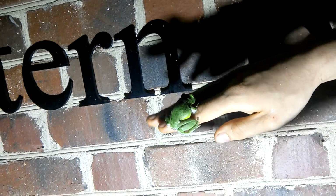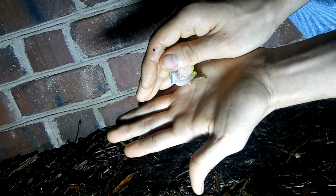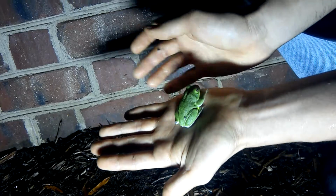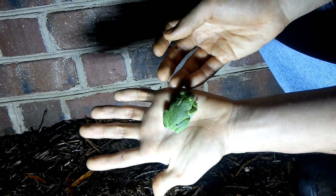The shadows and the light's not easy. Now I'm going to set it down on the ground there. Let's get the belly of it. See if you can get the belly and see the belly. It has some yellowish color to it. Yeah, it does. So that might be a barking tree frog.